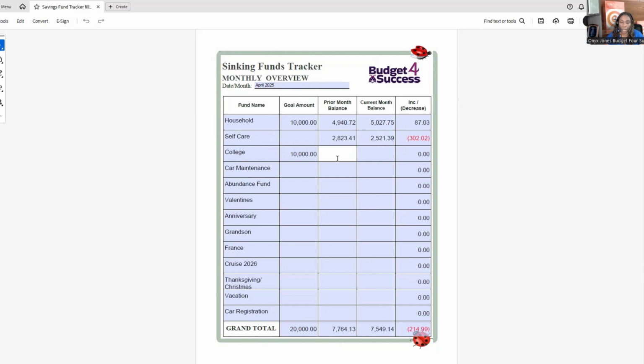Now, the college fund. My son, fortunately, has CalVet because my husband retired in the military out here in California. So he doesn't need a whole lot. However, we have a goal of 10,000. And look what happened, guys. I didn't put any money in this month. What was I thinking? Oh, sorry. This should say May, not April. So the prior month would be April. So darn it. What was I thinking? I need to fix that.